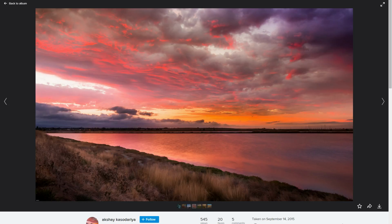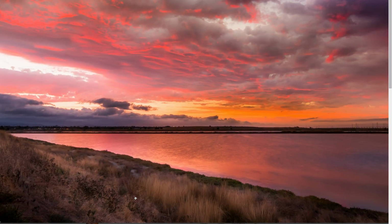Then let's move on, and amazing color, amazing structure, beautiful clouds, and all of this color graduation, absolutely amazing. But the thing that doesn't work is the foreground, because the foreground is just so dull, it's not interesting.